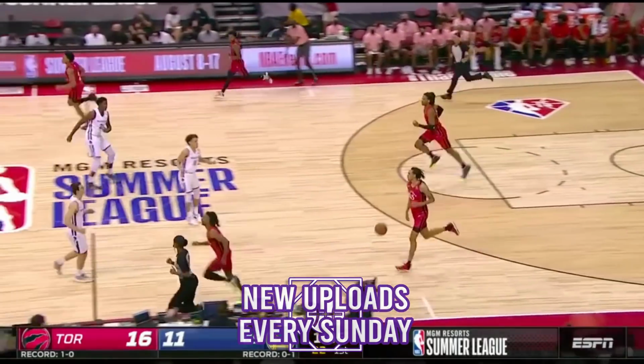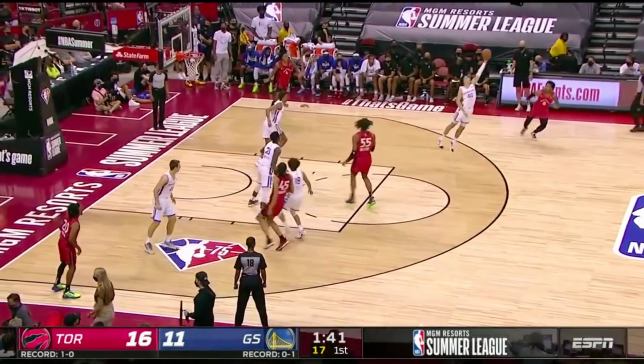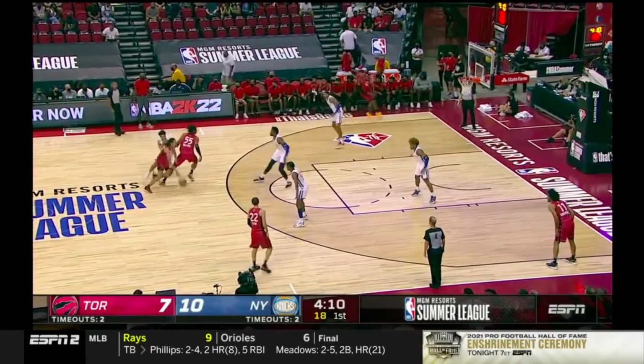He combined for 10 total turnovers, sort of skewing that statistic a little. However, Banton at times was too casual with the ball. He did not take care of it like you would expect from a point guard and had some sloppy, avoidable turnovers. He will need to cut down on those for sure. Here, Banton's turnover leads to a really easy 2 points for the New York Knicks.